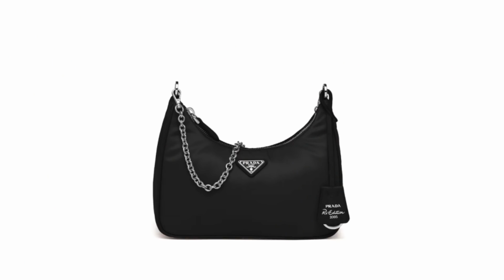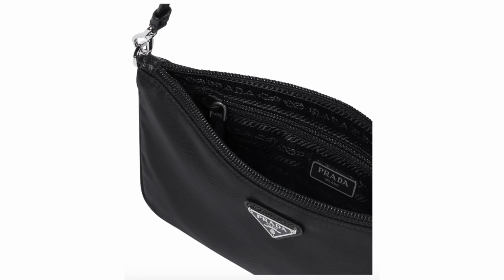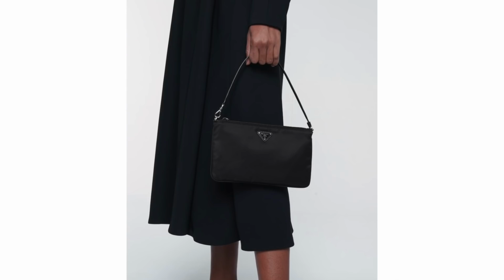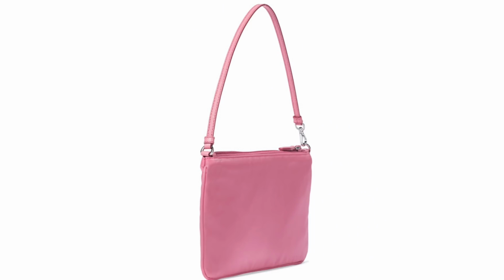I always think of the Prada re-edition when I think of those kind of styles, as just a bag that's really functional and multi-purpose, and you can use for a variety of different occasions. I think pouch bags really tie into that, in that a lot of the styles can be used as just a little wristlet. You can use them inside a larger tote bag, but you can also use them as an evening style as well. My Prada bag, I think, is a good example of this.